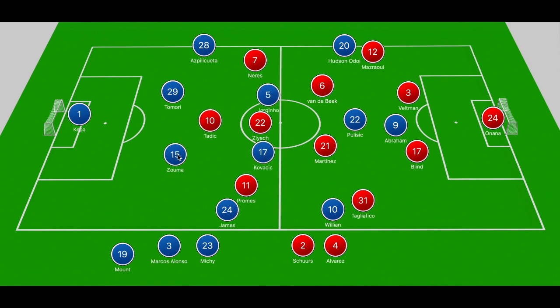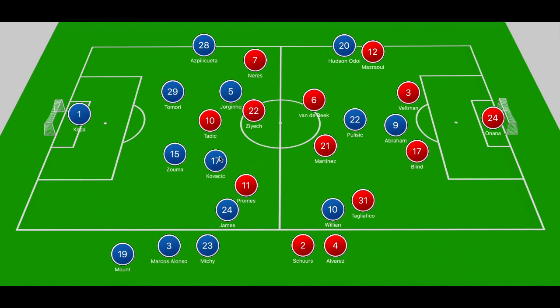We had Kovacic and Jorginho interchanging when they want to drop off deeper to pick up the ball, and whichever midfielder decides to drop off deeper, we would see Ziyech step to him, and then Van der Beek would get the spare midfielder, with Martinez monitoring the runs of Pulisic, who did look to drop off into pockets of space.